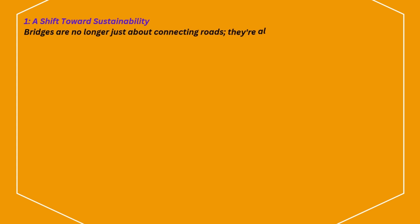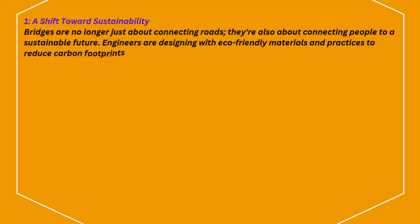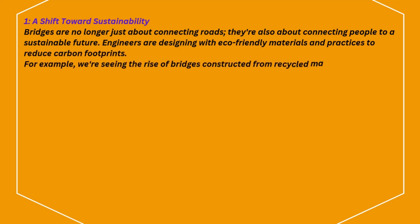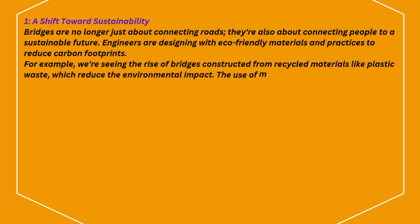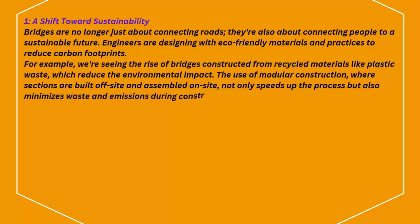1. A shift toward sustainability. Bridges are no longer just about connecting roads. They're also about connecting people to a sustainable future. Engineers are designing with eco-friendly materials and practices to reduce carbon footprints. For example, we're seeing the rise of bridges constructed from recycled materials like plastic waste, which reduce the environmental impact. The use of modular construction, where sections are built off-site and assembled on-site, not only speeds up the process but also minimizes waste and emissions during construction.